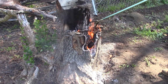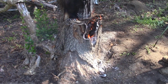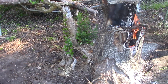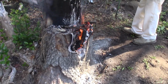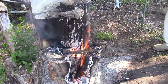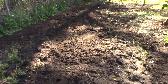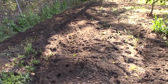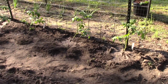This is Thursday morning, the 30th of March. Larry's here burning his stump in the garden, trying to kill it, keep from growing roots. And clean up all this mess around us. He tilled here yesterday. Planted those tomatoes yesterday. He tilled right here yesterday, and he planted these 4 tomatoes yesterday.